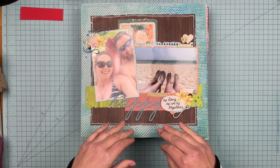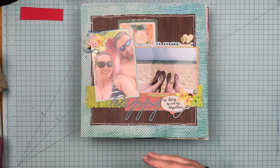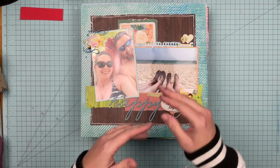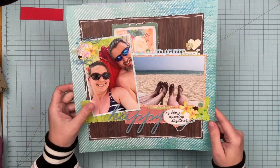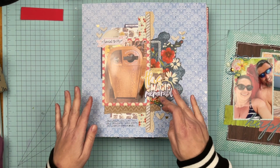This will go in the regular album because I like to throw in a couple layouts about our vacations when I have albums just of that time. So I don't want it to be like, oh, Punta Cana isn't in the regular album at all type thing. So there is that. This Magic Memorable can.